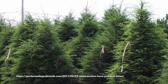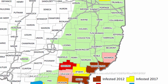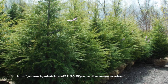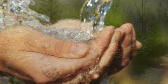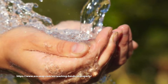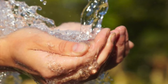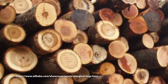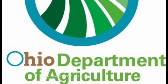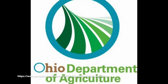If you're interested in planting a hemlock, make sure your new tree is not from an Ohio Department of Agriculture regulated area. Inspect any new tree by looking for signs of a hemlock woolly adelgid infestation. If you are traveling to a hemlock woolly adelgid infested area, make sure you properly sanitize anything that may have been in contact with infested trees. Do not transport hemlock branches, lumber with bark, or cones. If you discover hemlock trees that have hemlock woolly adelgids, contact the Ohio Department of Agriculture for help to confirm any infestation.